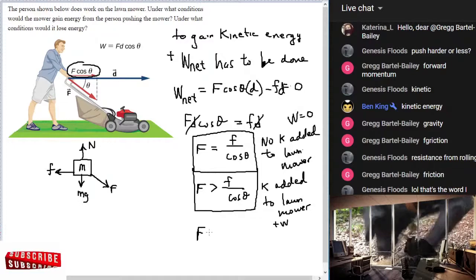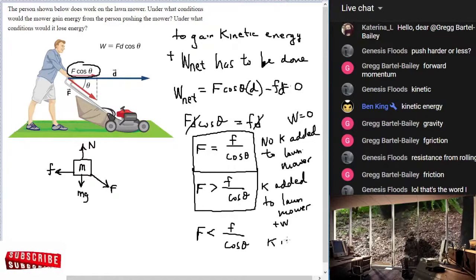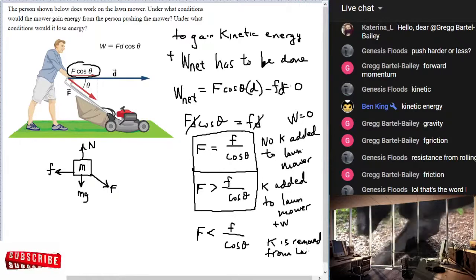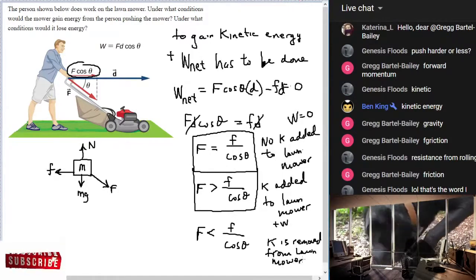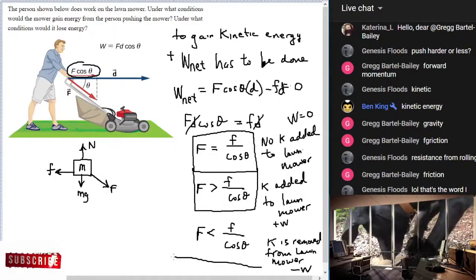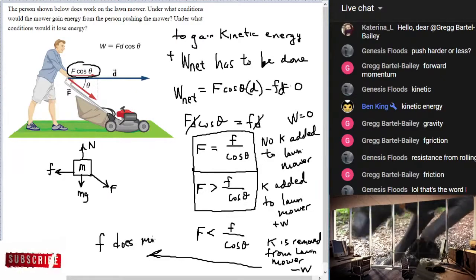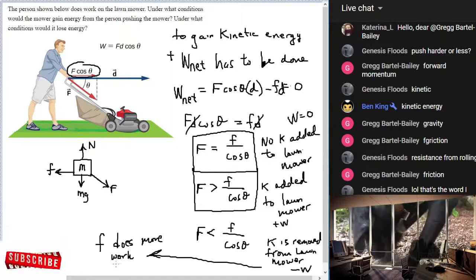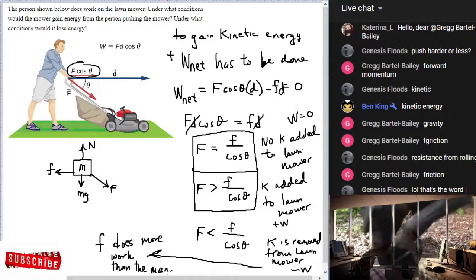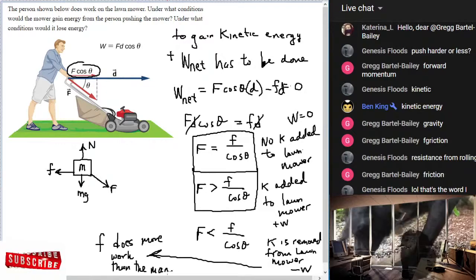So we can say F is less than friction over cosine theta, and K is removed from the lawnmower. Negative work would be done. That means friction does more work than the man. So if friction is doing more work than the man does, it's going to be slowing down. So it's losing kinetic energy.